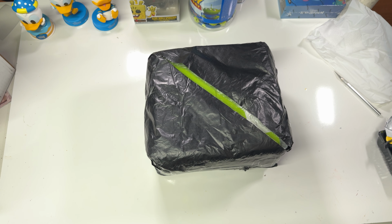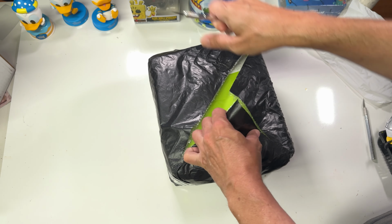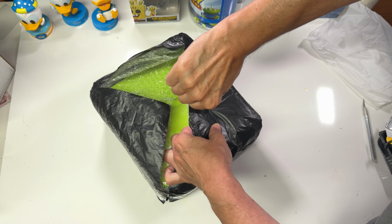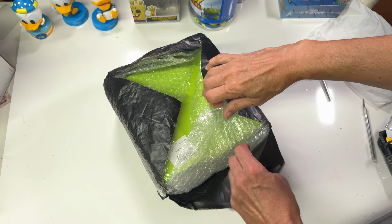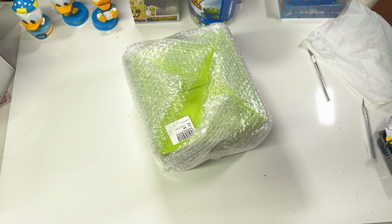Alrighty, so here we go. I have so many packages sitting in a pile since I got back that I don't know everything I have. So I'm pretty certain, since this is green, that this is the Toy Story Alien set. I was going to do a different unboxing for you today, and I started it, and then I realized I didn't have the batteries I needed for it. So they will be here tomorrow, so that'll be tomorrow's video instead.